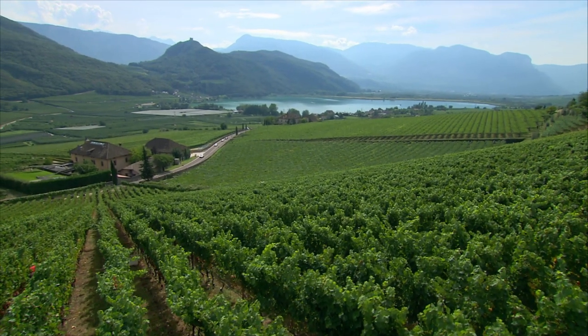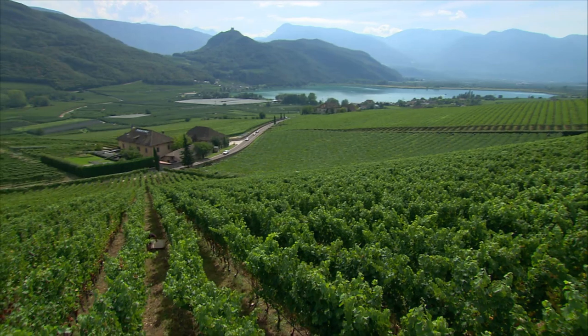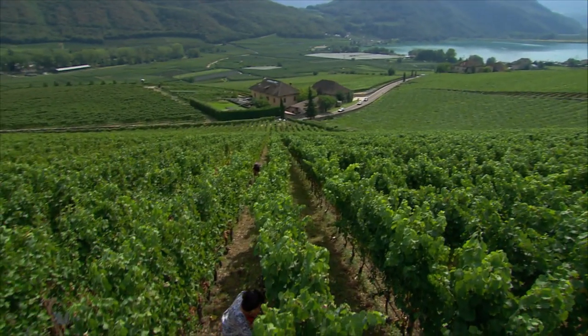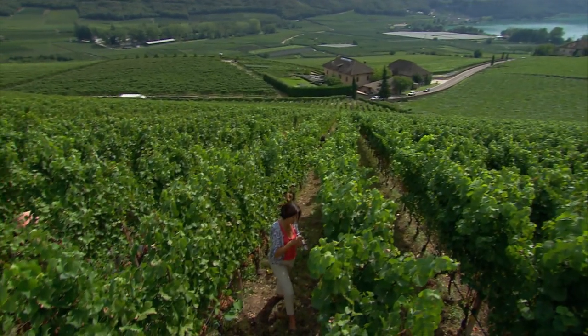South Tyrol is a wine-growing land with perfect weather conditions. We have sun, but not as strong as in the south. So the grape has time to produce wonderful aromas.